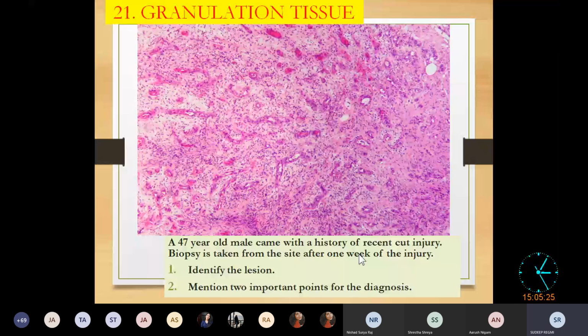So for the healing, there will be presence of the granulation tissue, and the picture will be like this. There will be proliferation of the fibroblasts, proliferating capillaries, and inflammatory cells. Towards 1 week, the acute inflammatory cells will slowly be replaced by the chronic inflammatory cells and the macrophages, and there will be healing. I hope you know healing by primary intention, healing by secondary intention. Yes?